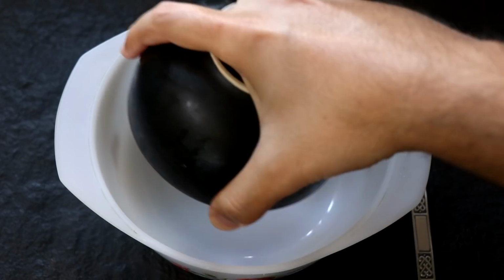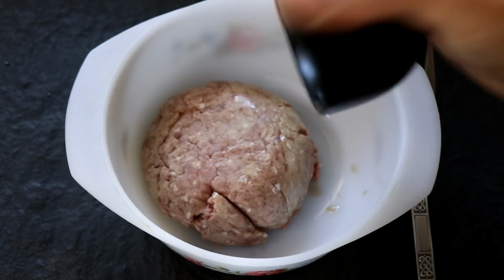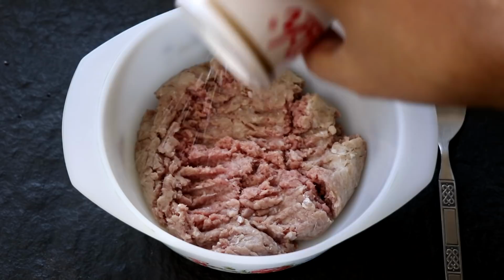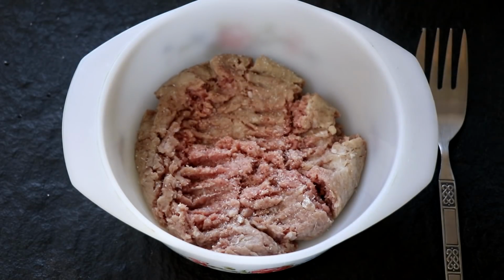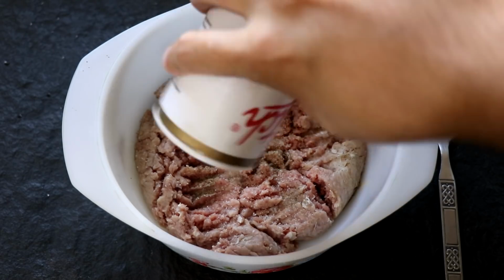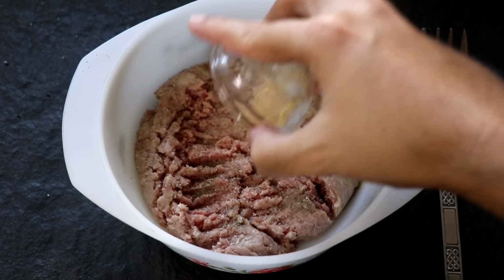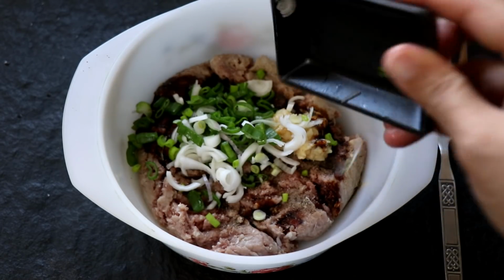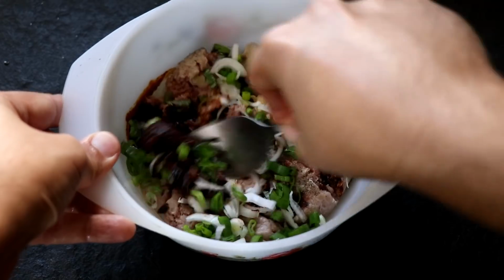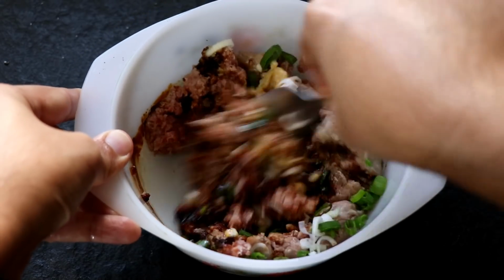Now to make the filling for the pot stickers, we are going to put our ground pork into a bowl. We're going to season it with salt, but not too much because we're also using soya sauce, which is salty, black pepper powder, the garlic paste, the soya sauce, and then the spring onion, which I have finely chopped. And then give it all a good mix.